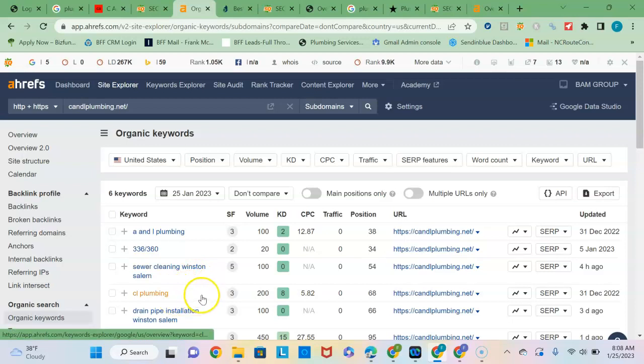I don't see plumbing Greensboro or plumbing Winston-Salem or anything like that. That's what the local buyer intent keywords are that reference both the service you provide and the geographic location you provide it in. Because again, that's what most people are going to search into the Google search bar if they were looking for a plumber in Greensboro.